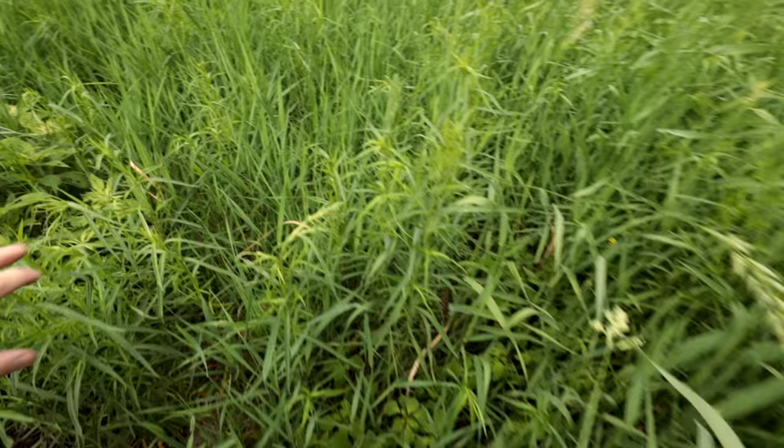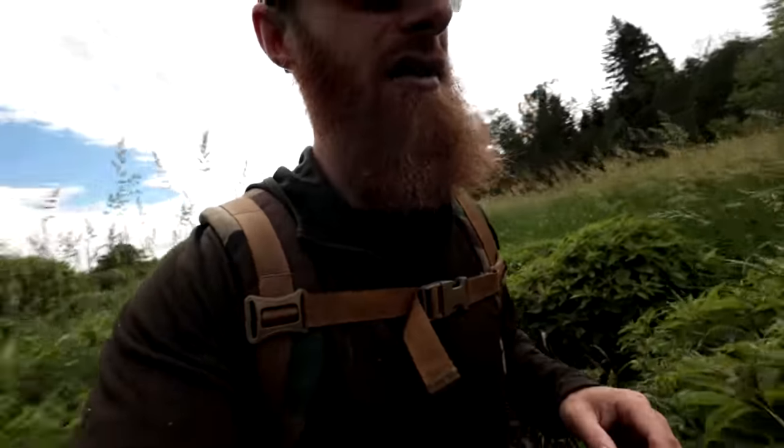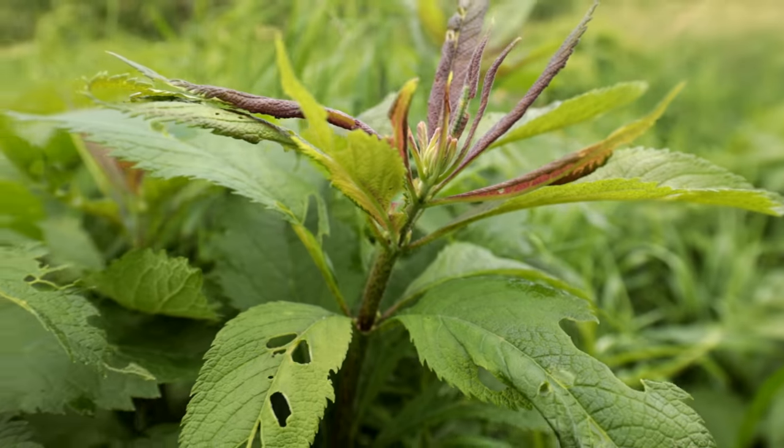But the stinging nettle in here is head height now. Well, I should say about waist high. And they're actually stinging me with every step, going right through my pants. Thankfully I've got long sleeve shirts, but I could feel it on the back of my hand. So I am trying to walk in the tall grass.